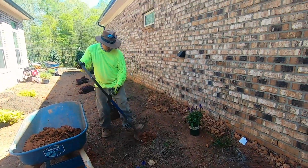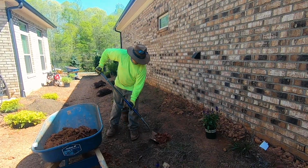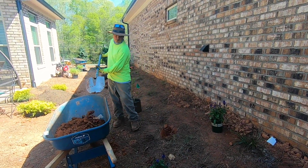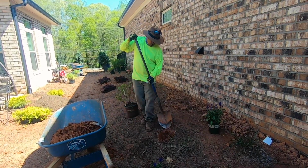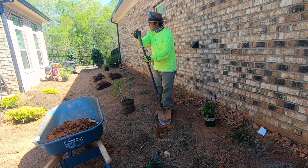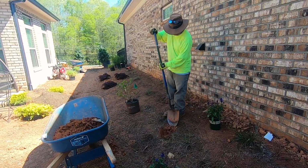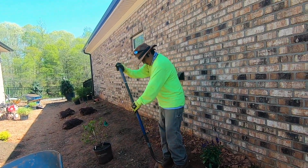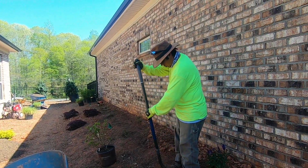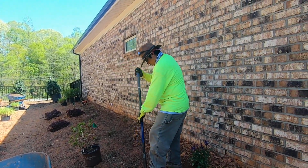How hard is the ground, Raphael? It's not bad, but we have to be careful. This irrigation line over here. Have you seen it yet? Yes, I just found a couple parts of the border drain line. Awesome. But just slowly. Taking care.